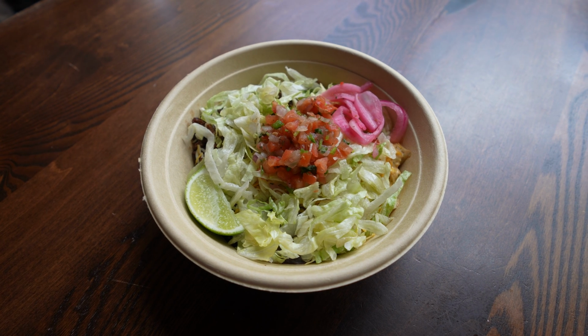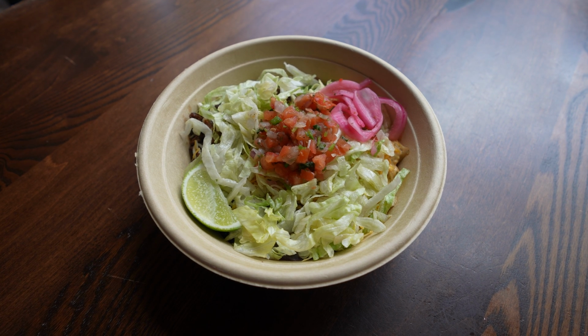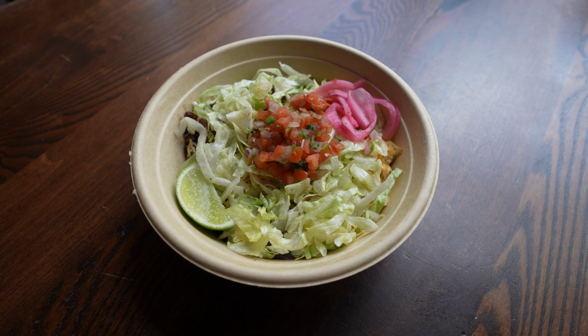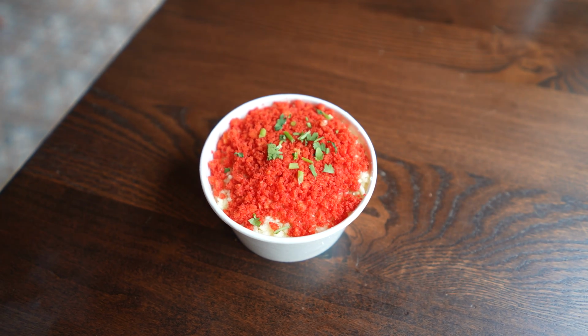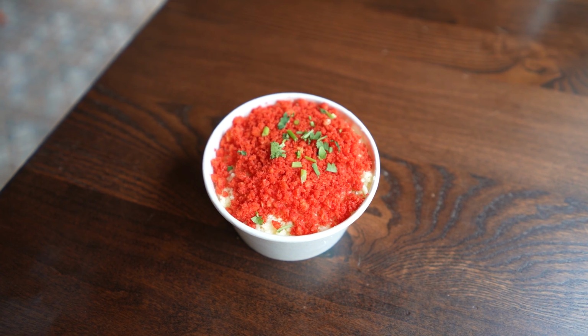Rice bowls served atop a bed of cilantro lime rice, black beans, and street corn sauce, and topped with lettuce, pico de gallo, pickled red onions, shredded cheese, and fresh cilantro. That's the description for all of them. So we got a spicy plant-based chorizo rice bowl, as well as the fire-braised chicken rice bowl. We also got a side of street corn, which is $6. It is white corn, lime cilantro aioli, cotija cheese, Flamin' Hot Cheetos, and fresh cilantro.